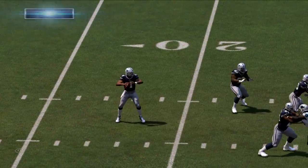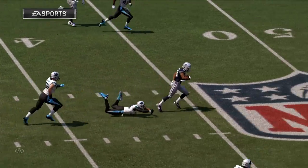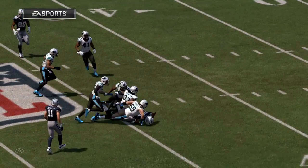Now, that play will end up on the highlights, and you'll see it all over the place. But what you won't see, the offensive line that bought the extra time, that allowed for the big completion downfield, those guys made that play possible.